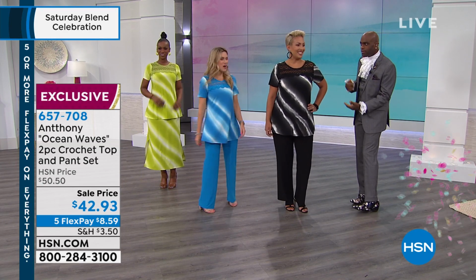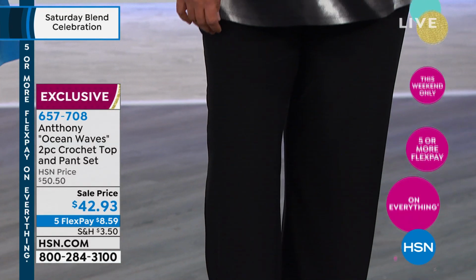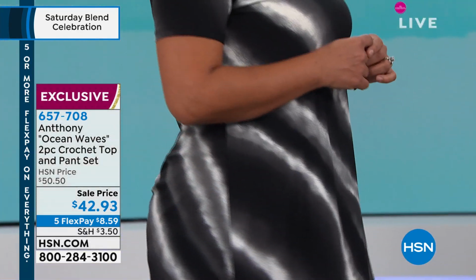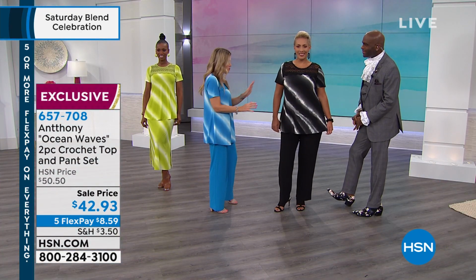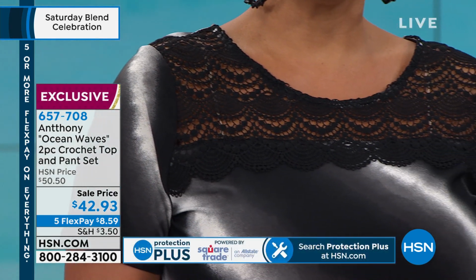For a whole outfit? I mean, when Anthony comes in, everything always flies out. This is just kind of a little capsule, a little tease. Everyone's loving the black. I think we have a lot of events where a black pant is a necessity, but to be able to mix this asymmetrical tie-dye cool vibe with the femininity of this gorgeous crochet lace, it is stunning.